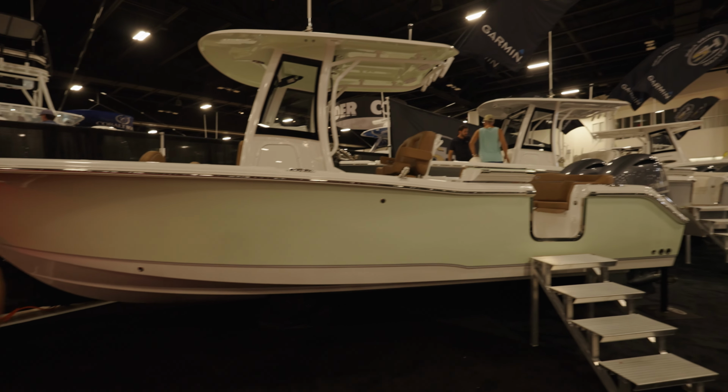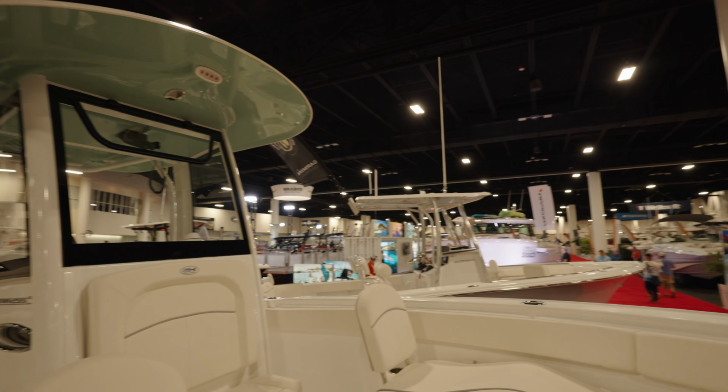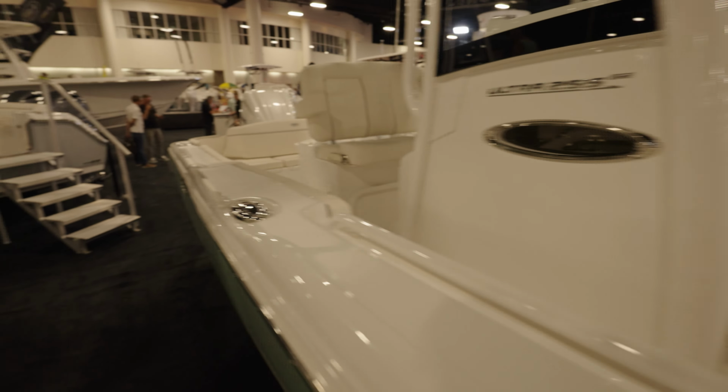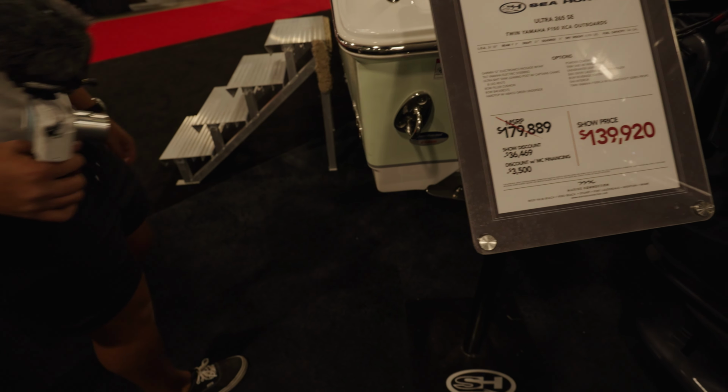Sea Hunts aren't a bad boat. They're nice. They're nice little boats. Never had a problem with Sea Hunt. No, and they're not bad price either. See, look, $139,000 for a 26. They've got a 26 right there, dude. I friggin' said.